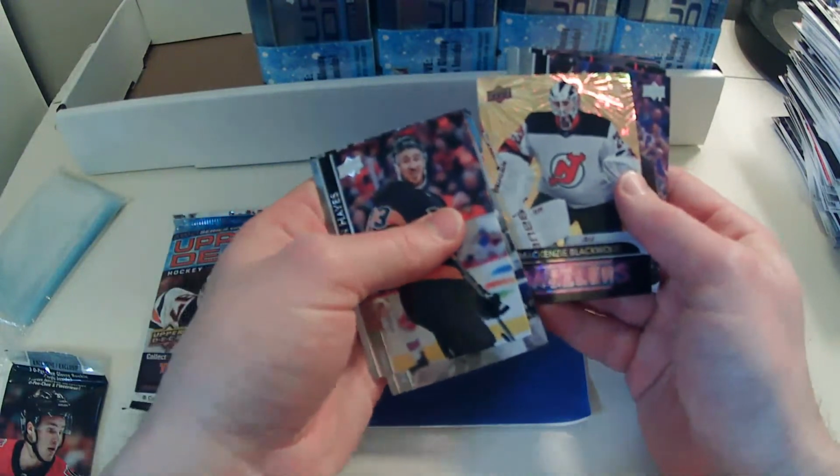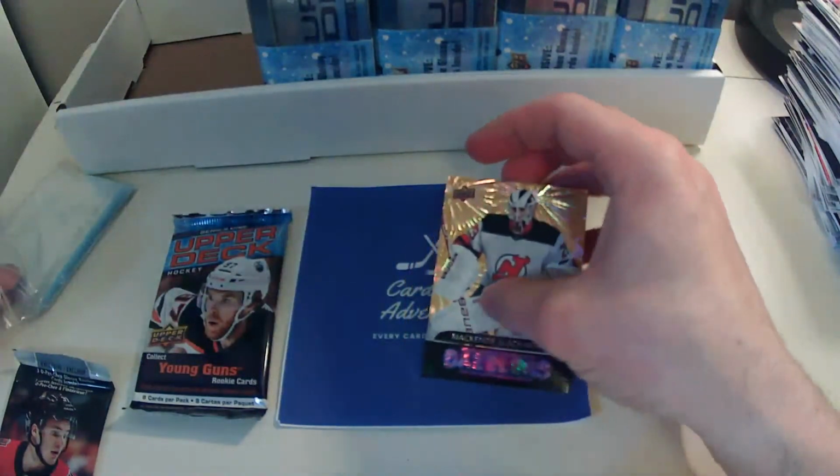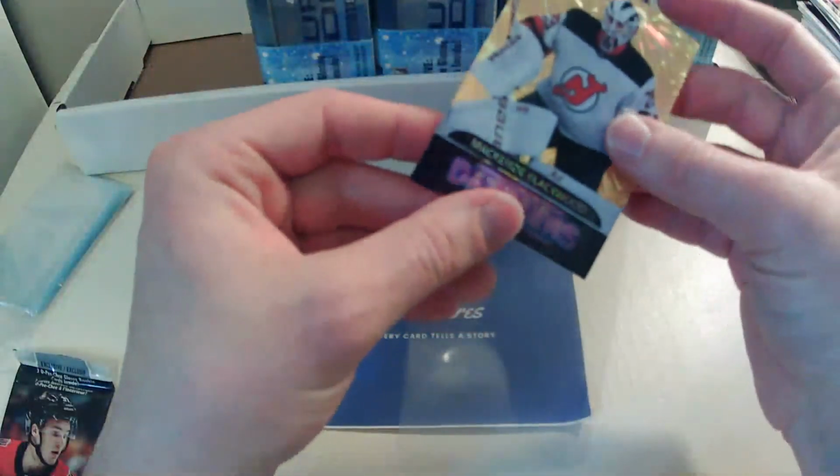Mackenzie Blackwood, who's having a great season so far for the Devils. He's looking like a real nice find for them in net.